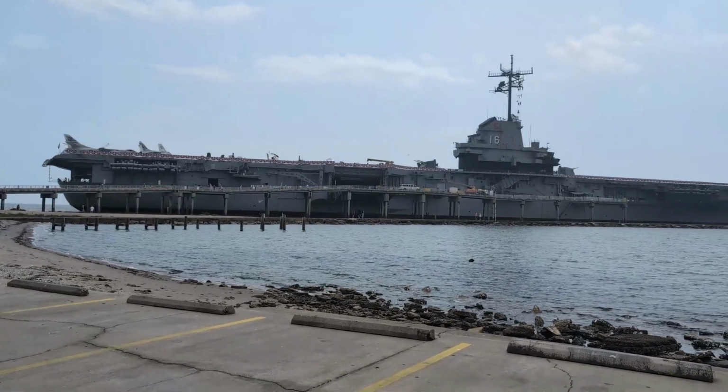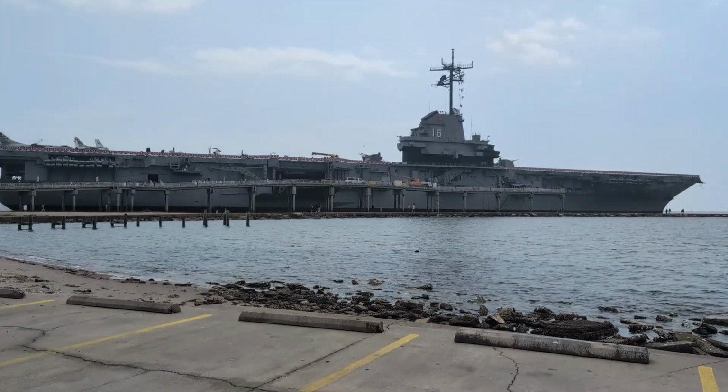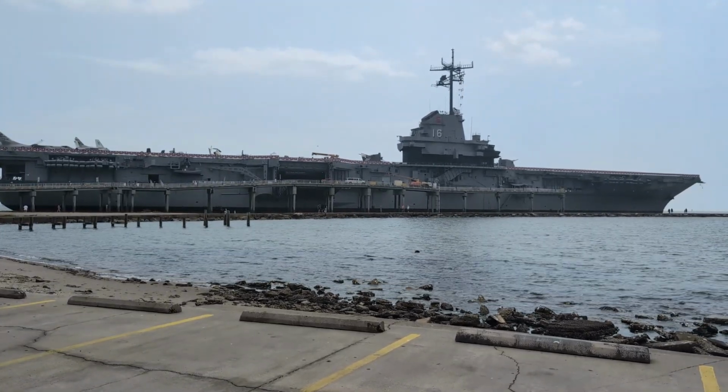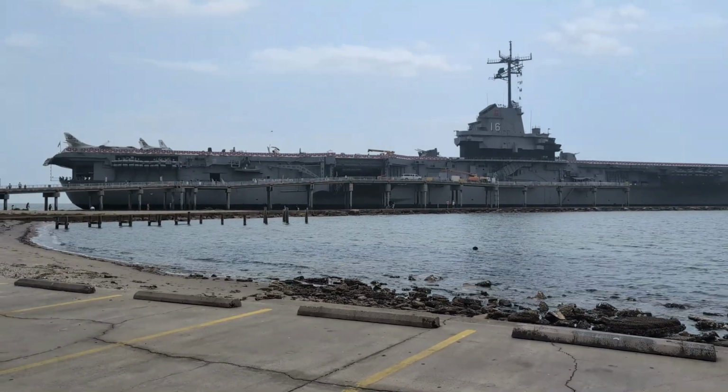Of course, the wind is bad again. Anytime we get on the ocean, I have to put music to it. But there is the USS Lexington. Well, I barely get it in the whole frame.